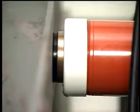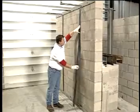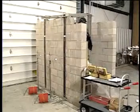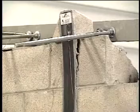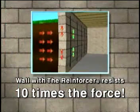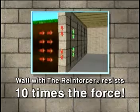At only 1,400 pounds of force, the wall continued to crack and bow and would have collapsed without reinforcement. The reinforcer was then installed on the same wall and force was applied. At 14,000 pounds, the wall collapsed. However, the reinforcer, as well as the epoxy bond between the reinforcer and block, remained intact. The test concluded that a wall with the reinforcer applied would resist 10 times the force of an unreinforced wall.